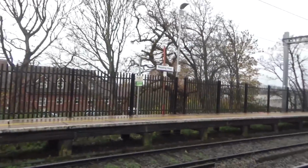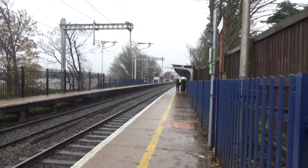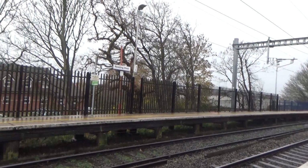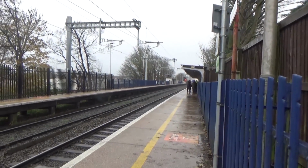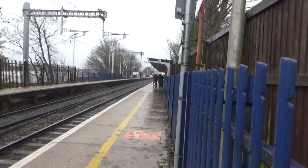Today Reading West is on the Great Western Main Line. You'll be seeing services from Great Western Railway and also CrossCountry who pass through here. I've not been here for a while. Last time I was here I was going to film here and then decided to do a massive combination video of every other station, so that happened instead. Yeah, very rainy. Very small little place, but hopefully I'll get quite a bit here.